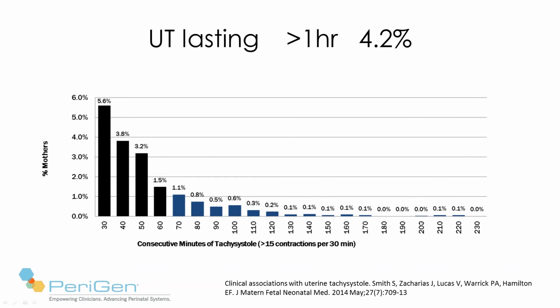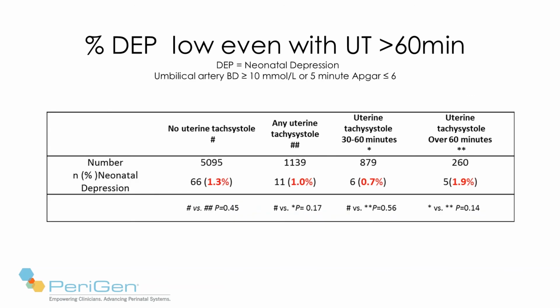All right, let's look at the outcome of the babies depending upon the presence or duration of uterine tachysystole. So in the group that had no uterine tachysystole, a large study, 5,000, 1.3% developed neonatal depression. And what do we mean by that? Babies where the base deficit was over 10 or the 5-minute Apgar was 6 or less.